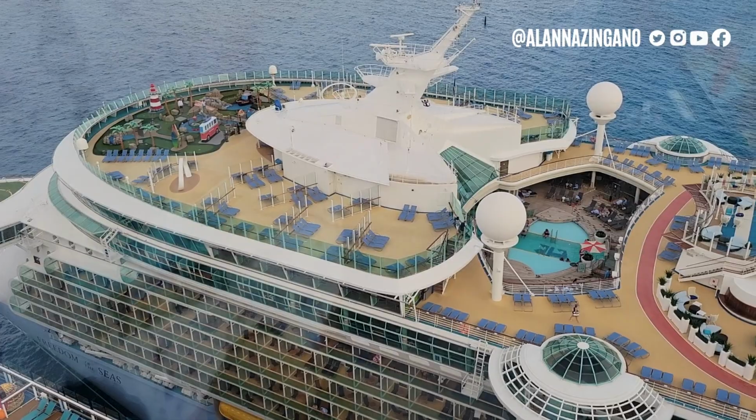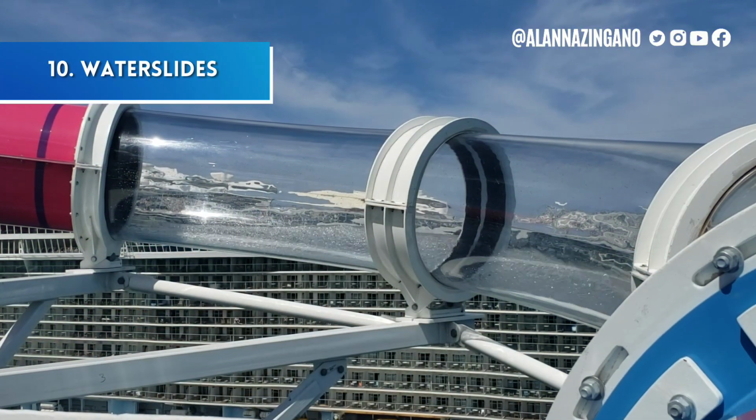We have 10 different activities that we are going to dive into from different cruise lines and different cruise ships. First up, coming in at number 10 on the list is waterslides.